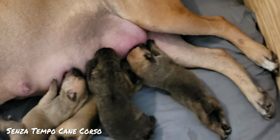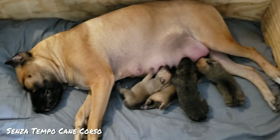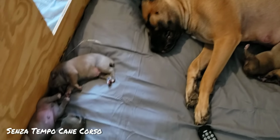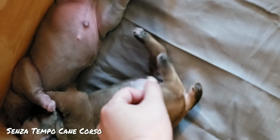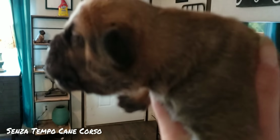This one here is a red. That's a red puppy. And this one is also a red over here. What are you? Because I know the formies are both. So this is a girl. Yeah, so this is the other girl. She's a pretty red. And she's actually really good size, too. Very nice headpiece on her as well.